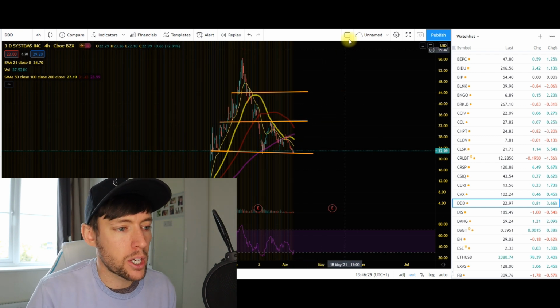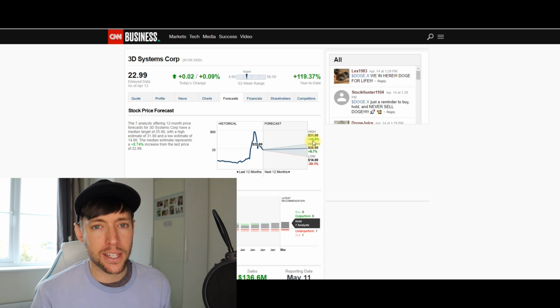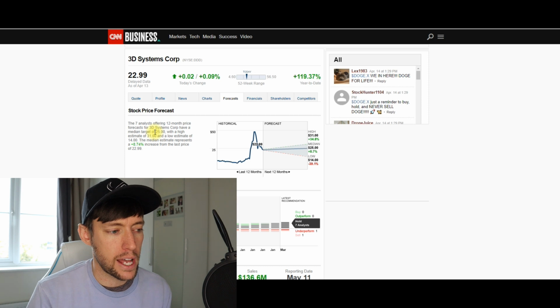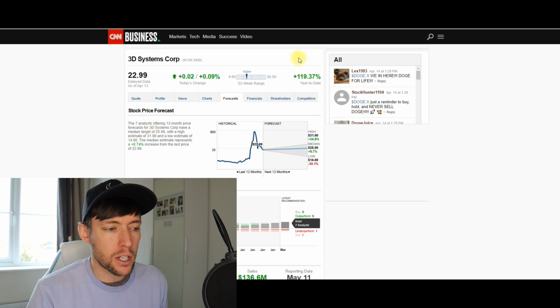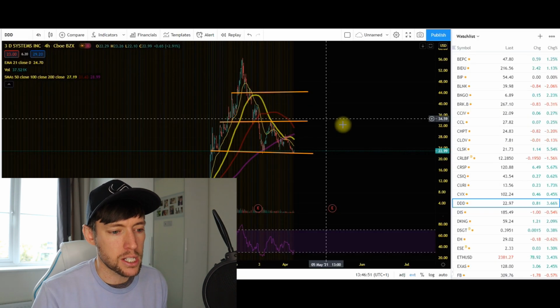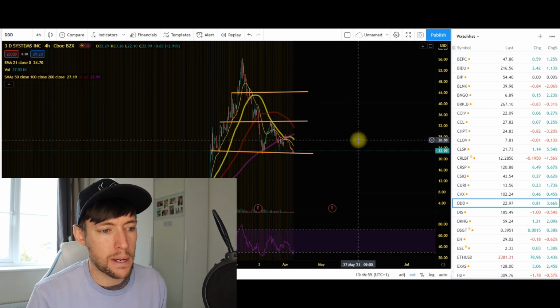which also, if we go on to the price targets for DDD, we can see that we have a high estimate at the end of the year for $31, and this is a consensus 12-month price forecast for 3D Systems Corp. And again, this is on CNN Business. This is from 7 analysts that are in the 3D printing space. So irregardless guys, the median target is $25, so that's still a nice upside of anywhere around that 12% price range.